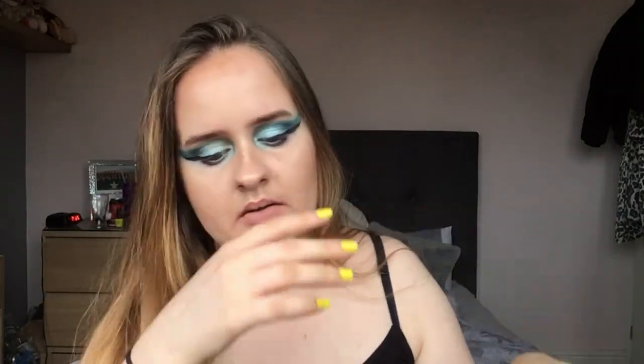It does smell cheeky and playful. I do agree with that. It does smell cheeky and playful, and I do really enjoy that. I don't think I'd spend £30 on it for the smaller size, because I think the smaller size was like £35, which is expensive.